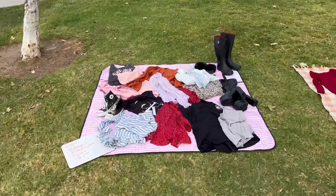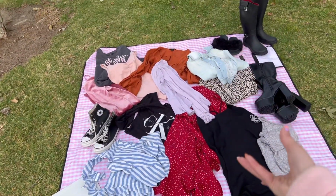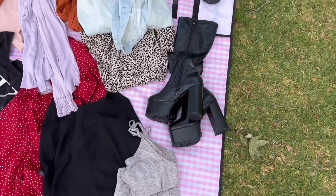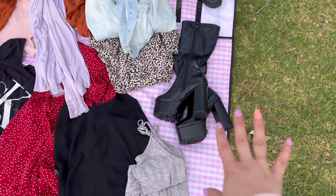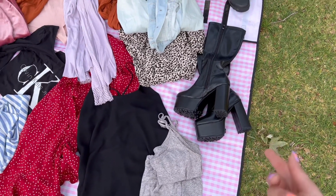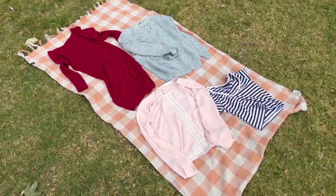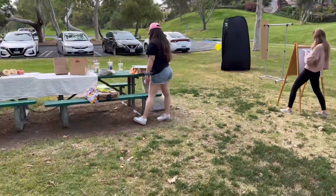And then I have my little clothes swap set up. So I put my sizes here. We have all of our clothes, well, my clothes. So sad to get rid of these boots, but they don't fit me. So I actually bought another pair, so I still have these boots, but a smaller size. So that's cool, still have those. But yeah, my little stuff, Kelly's got her set up, and yeah, just waiting for people to come and hang out.